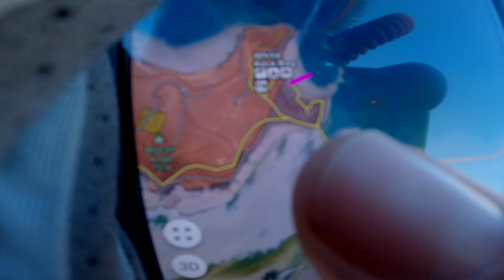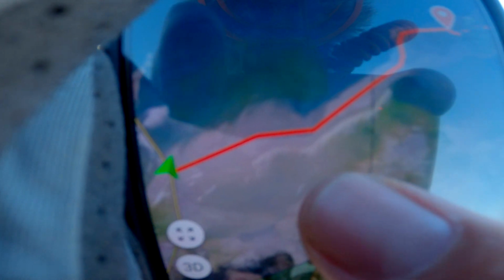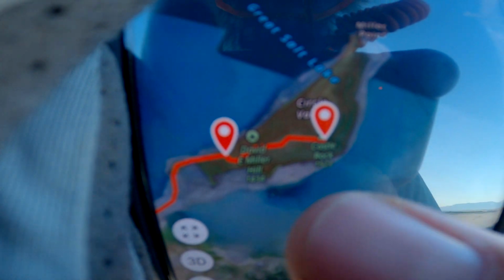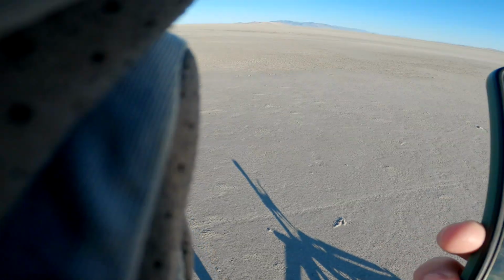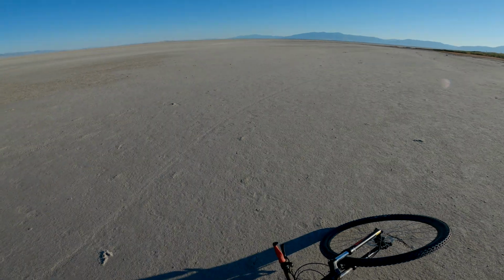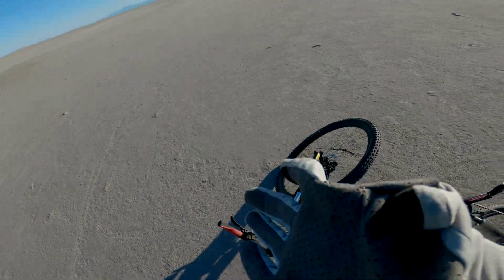Green dot's me. I parked here at the island. Parked there at the marina because I can't park on the causeway. This is a sandbar. 6.5 miles long. Goes to Fremont Island right there. So, that's the plan. About to hop on my bike, and we'll see if I can ride on the sand here. See if it's hard enough.